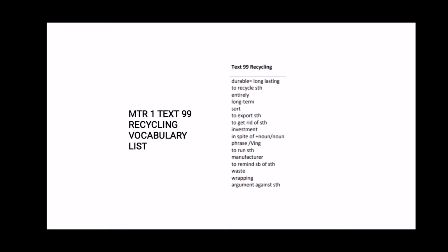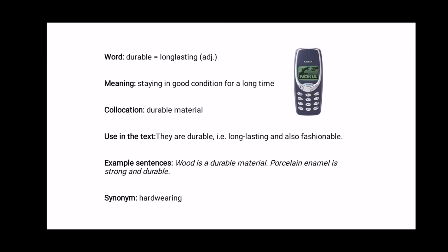In today's lesson, we're going to focus on a text called Recycling from More to Read 1 books. Here on this slide, you can see the vocabulary list for this text. Okay, now let's start with the vocabulary items first of all.